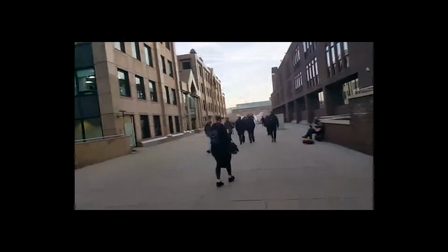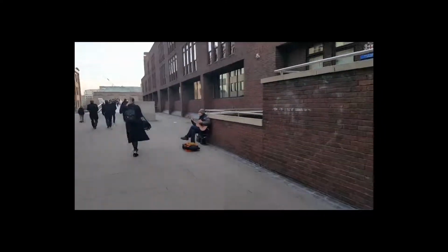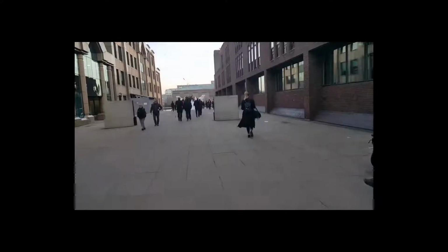Here we're at the Millennium Bridge. It was built in 2000 as part of the Millennium Project. There's a guy playing guitar. It's pretty much just all pedestrians. It's about 5:30 at night.